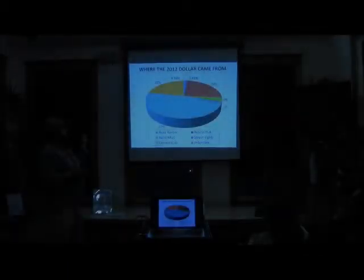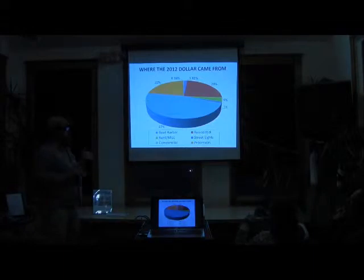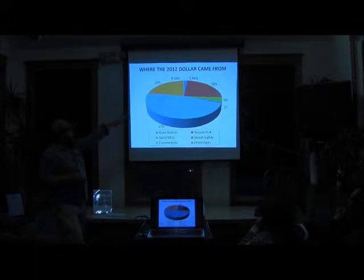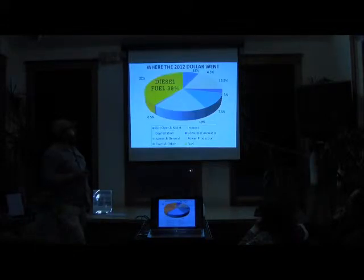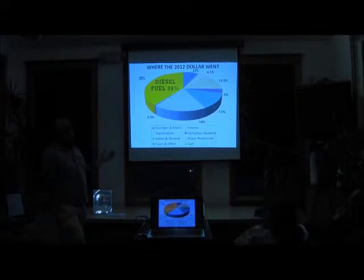So this is just showing where the dollar came from in 2012 that we're pulling in. You can see most of it's commercial, processors, and then residential. And then on the next slide, you can see where the dollar went. So 40% of every dollar that you send to CEC goes to shoreside over the course of a year. Obviously, if you're just here in the summer, it's very different. But if you're here year round, 40%.